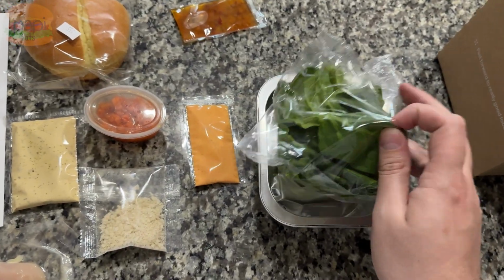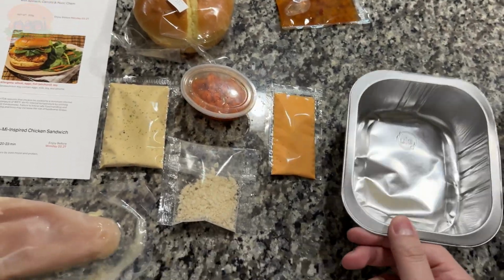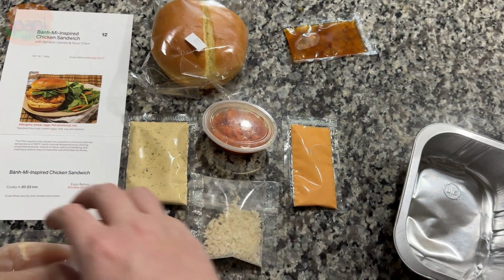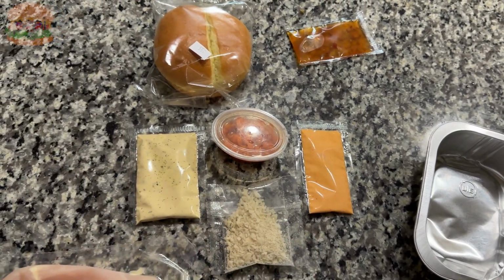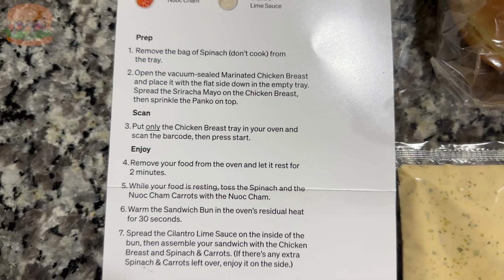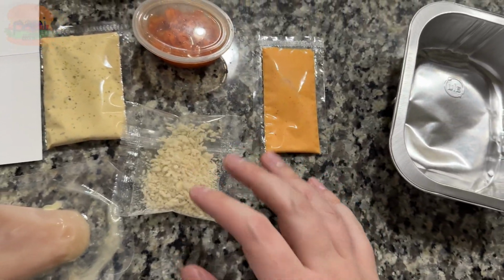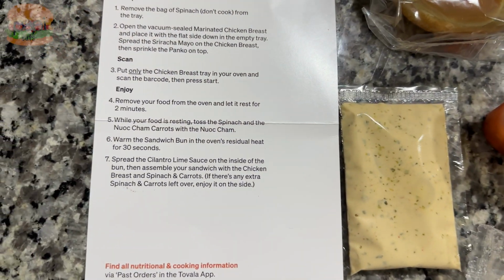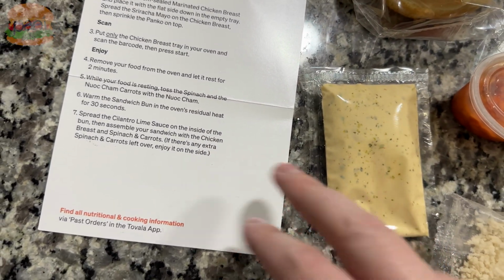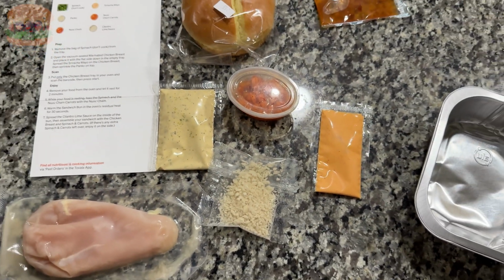Those get tossed with the lettuce. They're the greens here. So we take the spinach out. We're going to put the chicken breast in there. We're going to cover it with, I believe, a panko, and whatever it says to do. Sriracha mayo, sprinkle the panko on. I can do that. Once we're done with that, this goes on the bun, this cilantro lime sauce. I don't know. Sandwich sounds good. We'll give it a shot here.